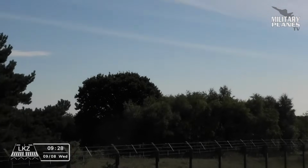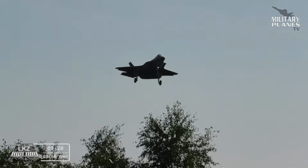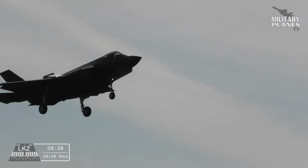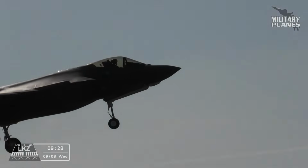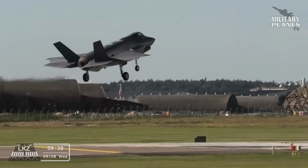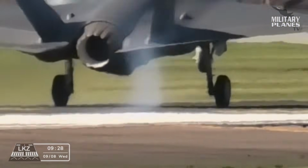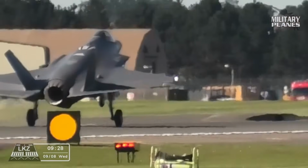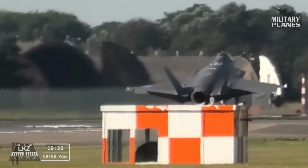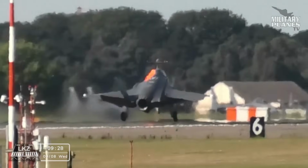Such stiff undercarriage. Wow, just zero flex. I can't imagine there's much in the way of suspension down there, is there?